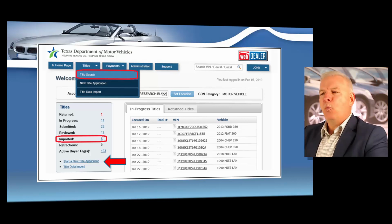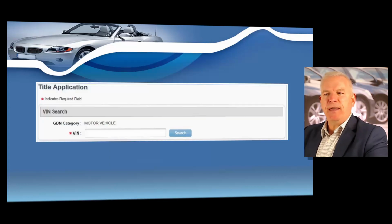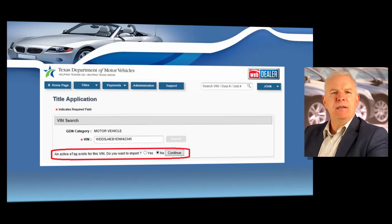So first, we are going to scroll down and we're going to click on the Start a New Title Application that you see right there. As you see right there, it's the one with the red box around it. You're going to enter the VIN and select search. If an active buyer tag exists for this vehicle in your dealership, you will have the option to import the buyer tag data or continue without importing. Let's click No, then Continue.